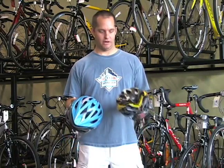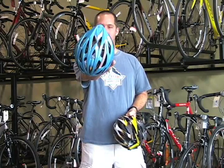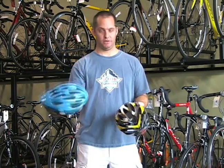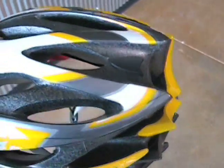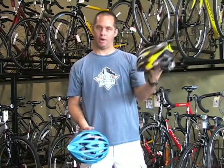First thing we'll talk about is airflow, ventilation. You'll notice on this helmet in my right hand, you've got a lot of holes in the top there. Those holes allow air to flow through the helmet when you're riding and keeps you a little bit cooler, especially in warmer climates. You'll notice the helmet on my left also has a lot of holes, but they're much bigger, and there are actually more of them on this. What that does is it makes a lighter weight helmet, which is going to be more comfortable, but it also allows more air to flow through.